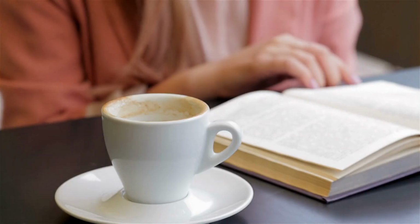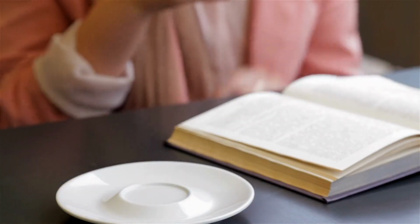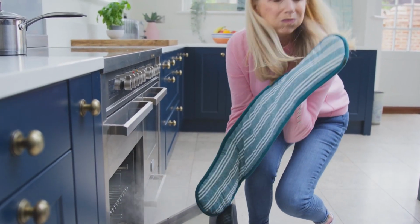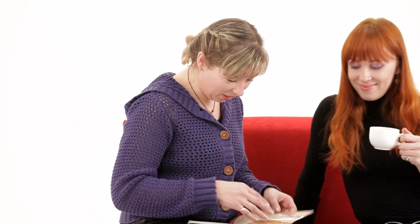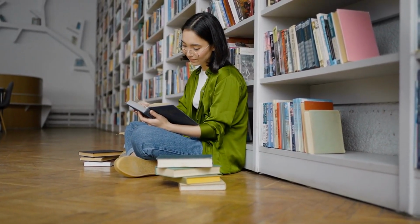Did you know that the average person forgets about 40% of what they read within the first 24 hours? And after a week, that number jumps to 80%. Shocking, right? We're constantly bombarded with information, but our brains just can't keep up. We're reading more than ever, yet remembering less.